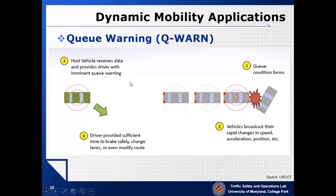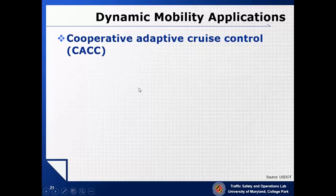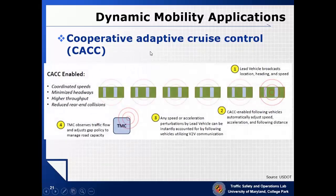Also, drivers will prefer to slow down rather than come with high speed and then stop. Okay, you can evaluate yourself, see whether it's true or not. So the queue warning system is one of the popular ones. Okay, cooperative adaptive cruise control, which is adjusted from the so-called more advanced adaptive cruise control.